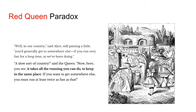So this feeling brings back to me a quote from Alice in Wonderland, and a paradox called the Red Queen paradox. Alice and the Red Queen are having a running race, and they're both running as fast as they can, and they're both staying in the same spot. And the Queen says, "Now you see, it takes all the running you can do to keep in the same place. If you want to get somewhere else, you must run at least twice as fast as that." That's a little bit what software development feels like sometimes. In order to just stay where you are, you have to run as fast as you possibly can. And it's no wonder that feels tiring.